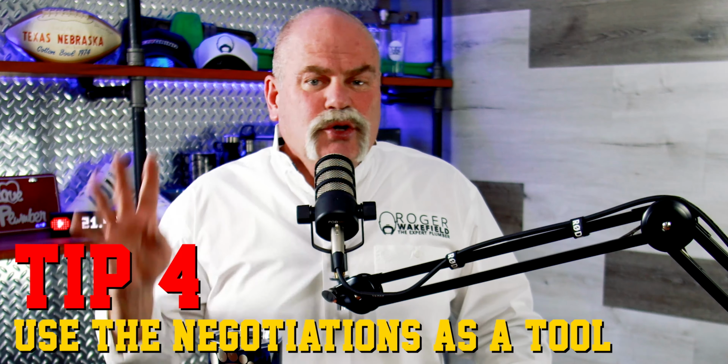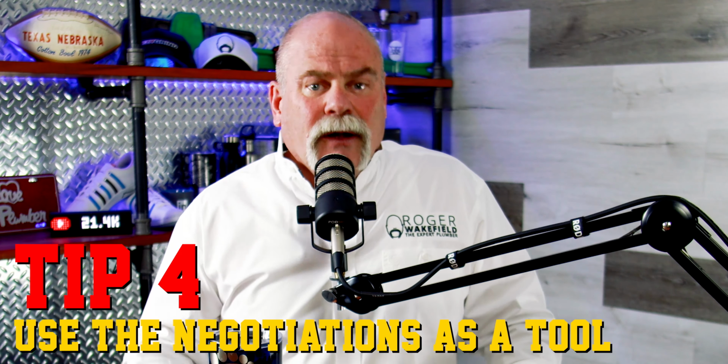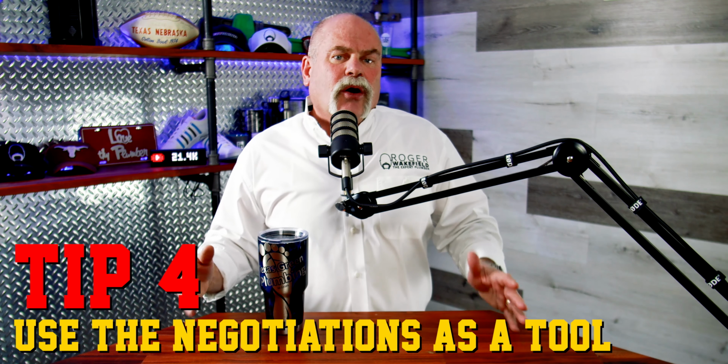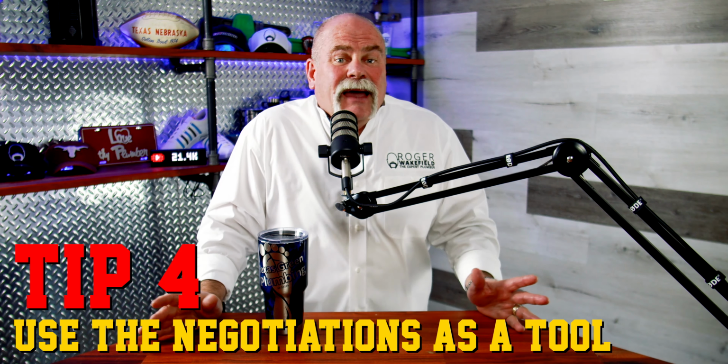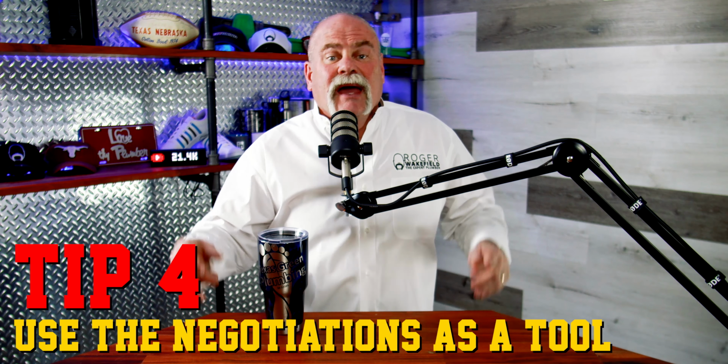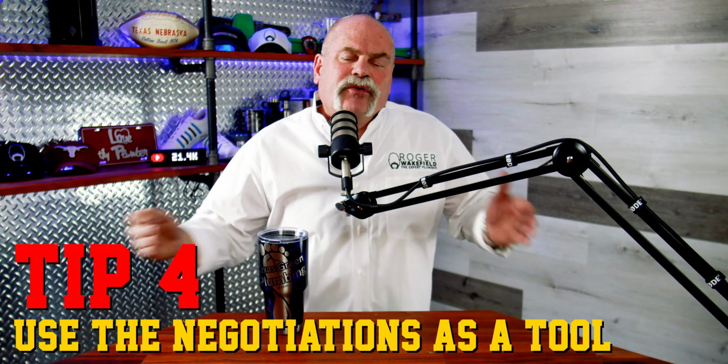Number four, use the negotiations as a tool. And here's why. Say there are leaks under the house. Say there are issues that maybe can't be addressed right now. Maybe the leak is so small, but you say, look, we know there's a leak. It could get bigger later. So you negotiate things. But I will tell you this, negotiation, that's up to you.